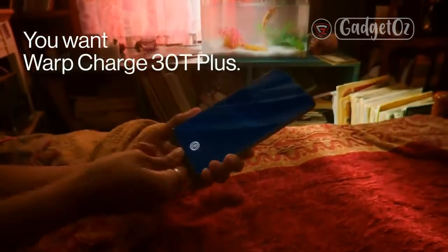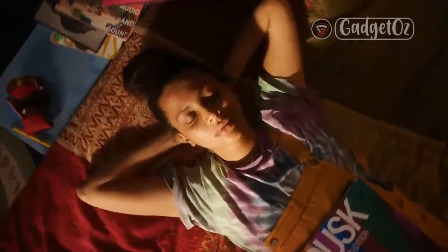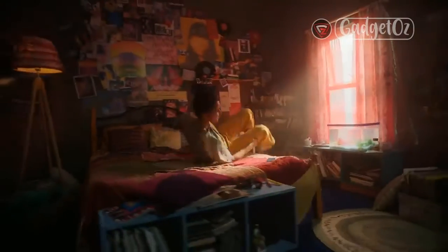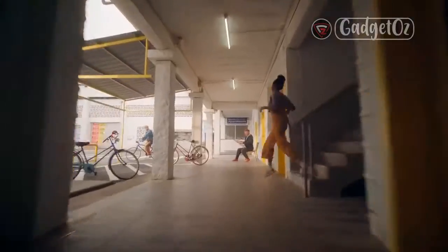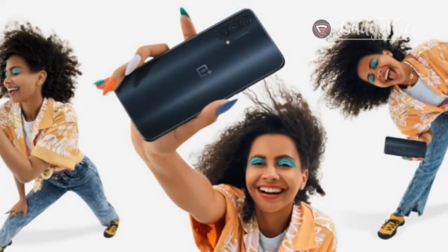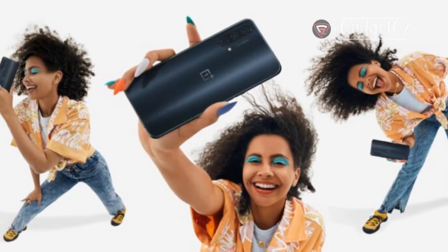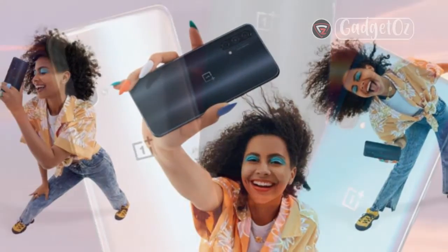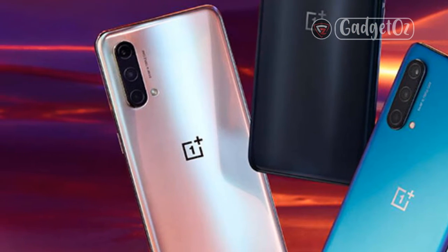The OnePlus Nord CE 5G is the new mid-range killer, or that's at least how OnePlus markets the handset. And it's probably not too far off from the truth. The Nord CE isn't a successor to the original Nord but more of a toned-down version of the latter, hence the name CE, which stands for Core Edition. The phone keeps some of the core specs the original Nord brought, including the design, which is almost indistinguishable from the first Nord. So instead of replacing it, it's meant to coexist with last year's Nord.